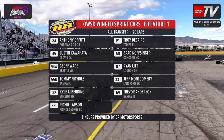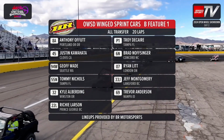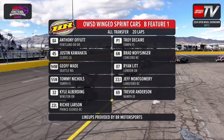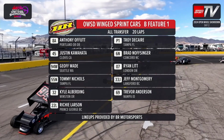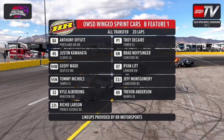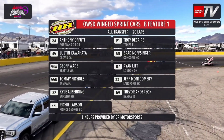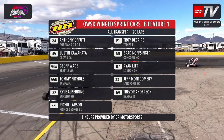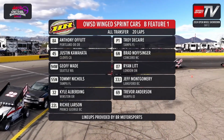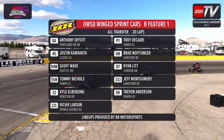Jeff Wade all the way down from Seattle, Washington, in the 94W to line up on the inside with Ryan Litt out of London, Ontario, Canada, in the 07. The other C main transfers include Tommy Nichols out of Tampa and Jeff Montgomery out of Langford, BC. Then you've got Kyle Alberting on the inside from Winston, Oregon, Trevor Anderson out of Nampa, Idaho on the outside, and Richie Larson out of Prince George, British Columbia in the 22L rounding out the field.